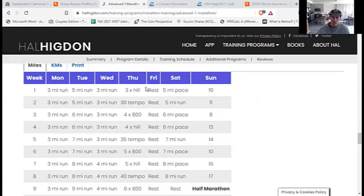Then on the 5th day of the week, there's rest, and then you have a couple more days. So roughly 6 days of running, usually somewhere between 4 to 5 easy days of running, including a long run, since I think most long run efforts are generally easier. And then somewhere between 1 to 2 workouts per week. So a very simple program.